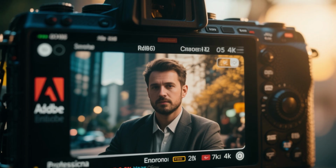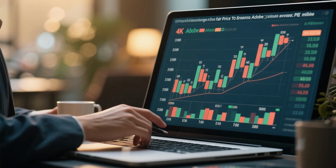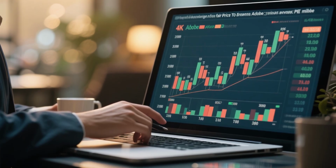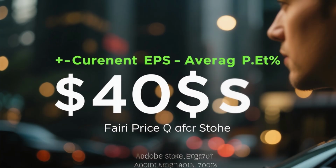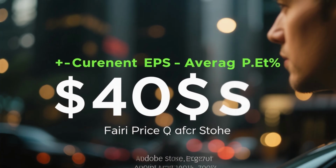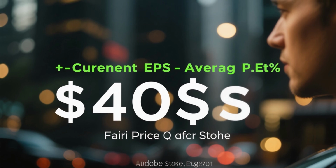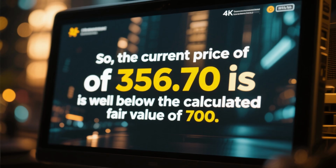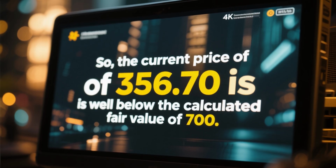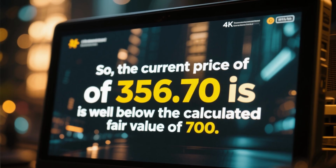Now, to calculate the fair price using the price-to-earnings ratio, we need to find the average PE multiple that Adobe has had over the past 5 years. When we do that, it comes out to be 40. Multiplying the current EPS by this average PE ratio gives us a fair price of $700 for Adobe stock. So, the current price of $356.70 is well below the calculated fair value of $700.